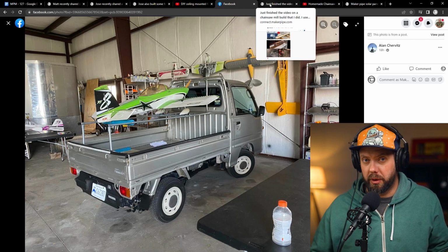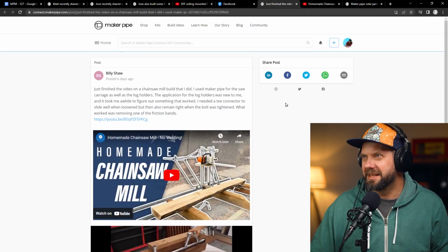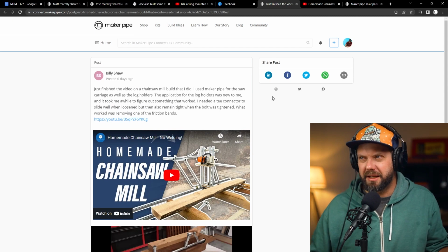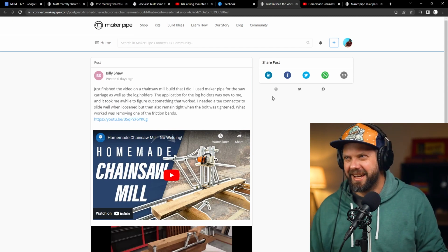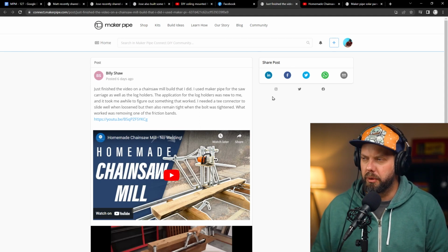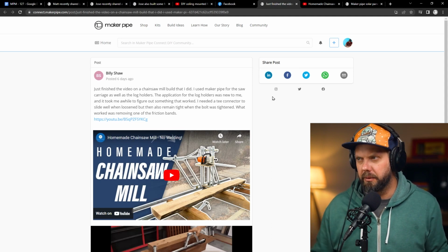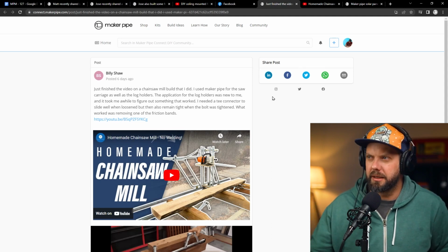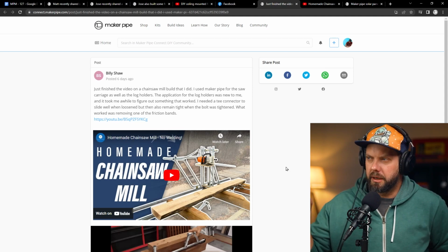As if these things weren't cool enough, got some more. This is Billy's amazing homemade chainsaw sawmill. So I mean, this is really neat. I've been exposed to this through my brother-in-law, John, he's milling all his wood for his house and everything around his property. So I've kind of got the ins and outs of the mill, and he's got a Harbor Freight one.